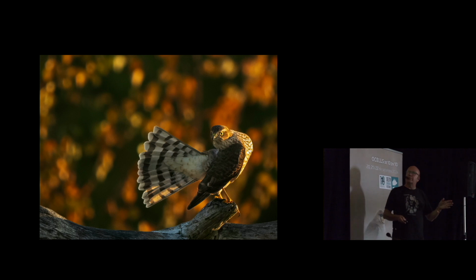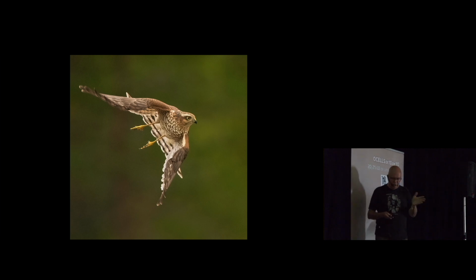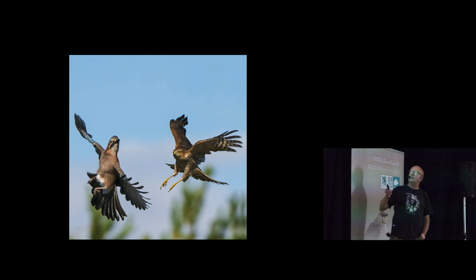Normally quite difficult to photograph sitting or even flying sparrowhawks, but at this time of the year there is a very, very good chance. They are chasing the jays there. It's quite a good activity. They are not catching them, but I think they are practicing the hunting. This is an adult male sparrowhawk chasing a jay. But often there are some young.